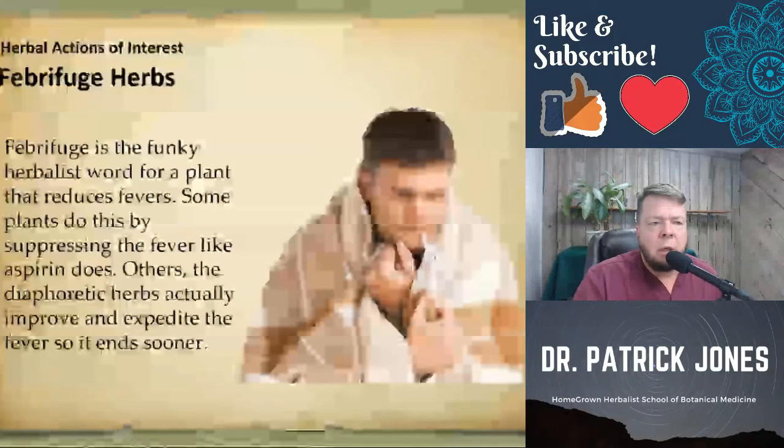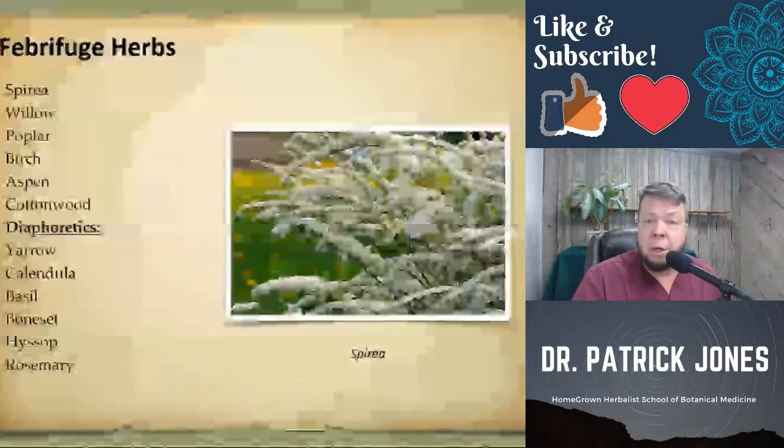So what are some of these herbs? Well, spirea is a good one. And spirea is also called meadow sweet. They usually call it spirea in the trade. In the nurseries, they call it spirea. You can go buy a spirea bush. It's a very common ornamental. And the word aspirin, in fact, is aspirea, out of spirea. That's where aspirin came from originally.